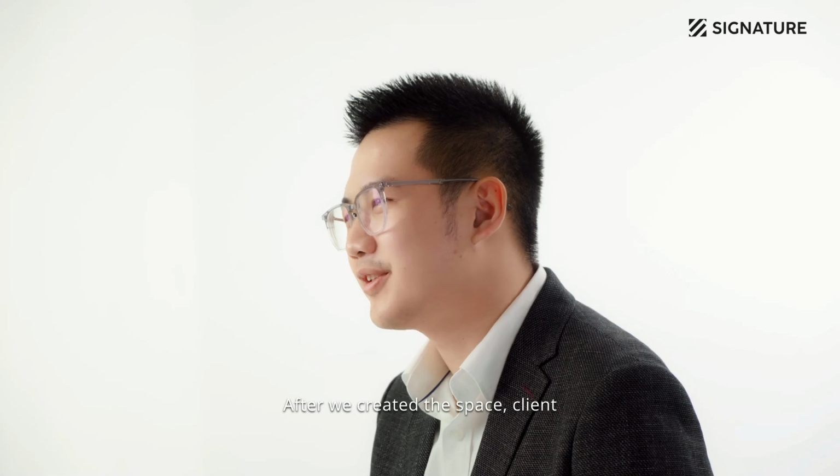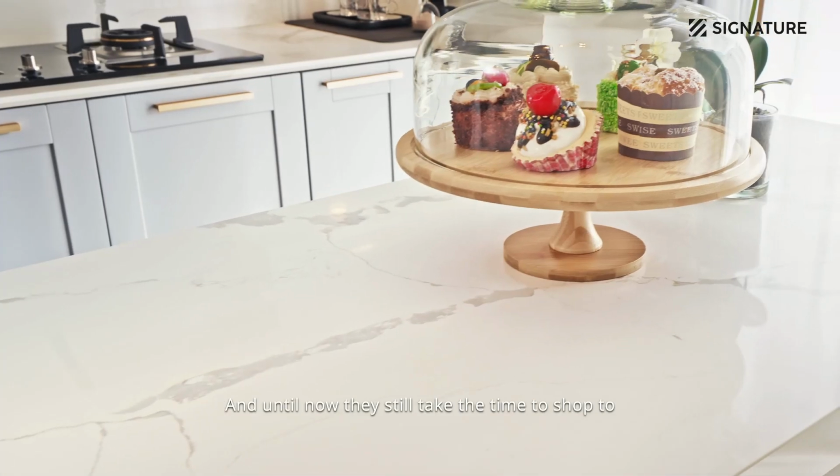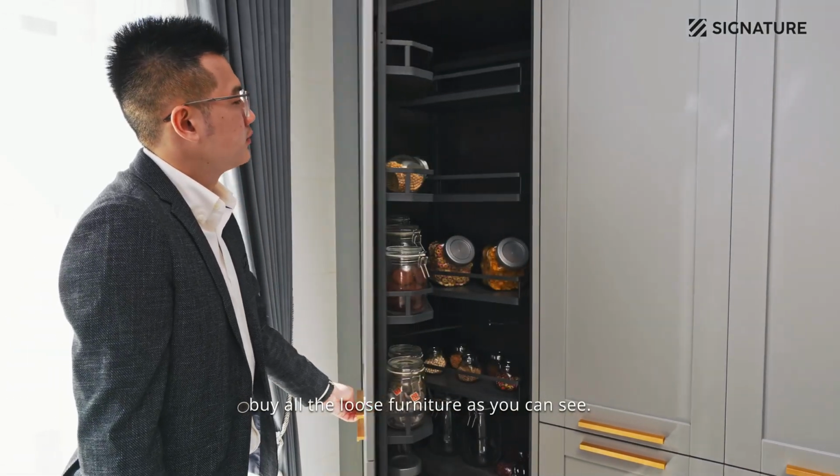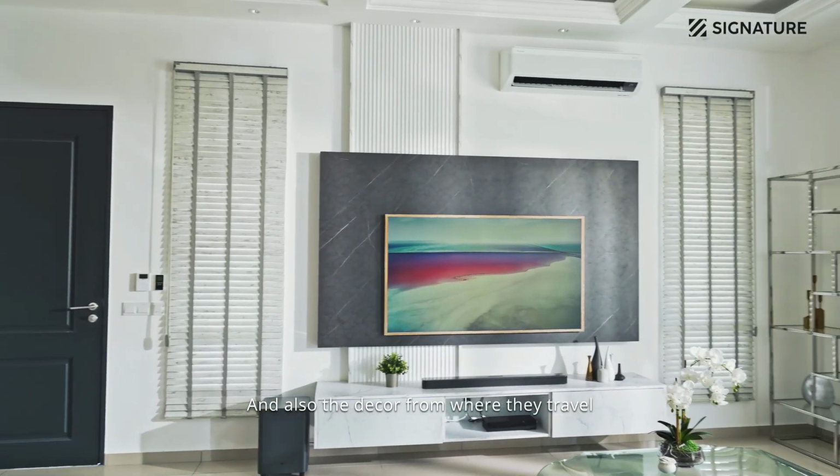After we created the space, the client loved the piece we created, and until now they still take time to shop and buy all the loose furniture as you can see, and also the decor from where they travel, to slowly make the house more complete.